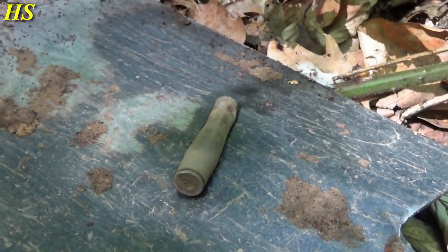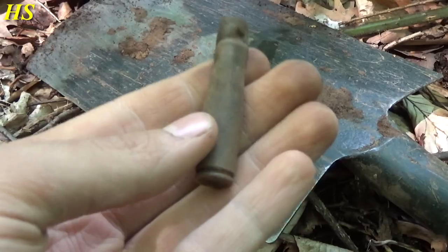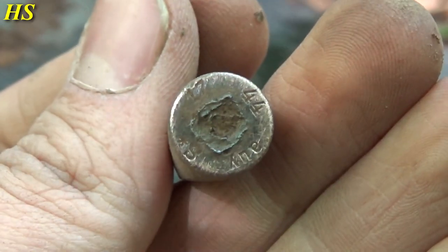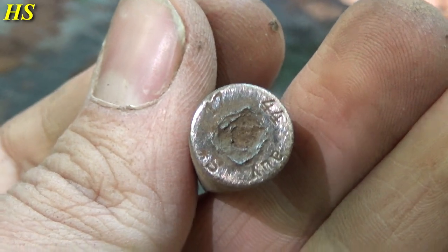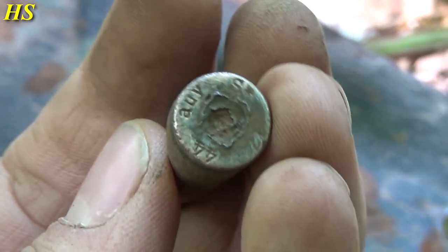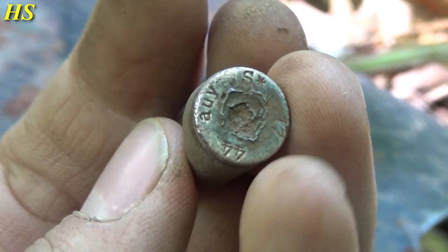PIAT, I just found this beautiful cartridge. Look at this. First of all, it's in very good condition. And if we turn it around, you can see it's from 1944. This is a German shell casing. And you can see it says AUI. And S in small star means it's made from brass.